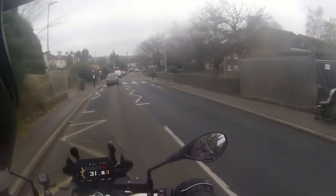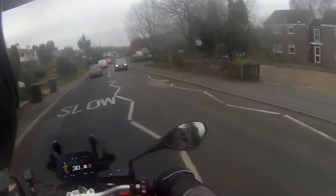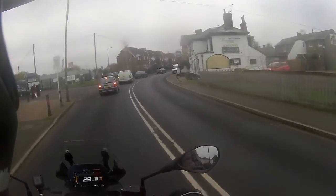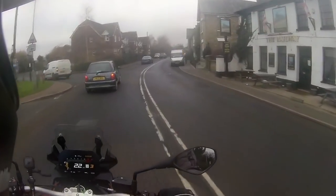Mirrors look pretty much exactly the same as on the 1200. Not bad at all, these. They do vibrate a little bit once you get up to higher speeds, but they're still usable. No issue with that.